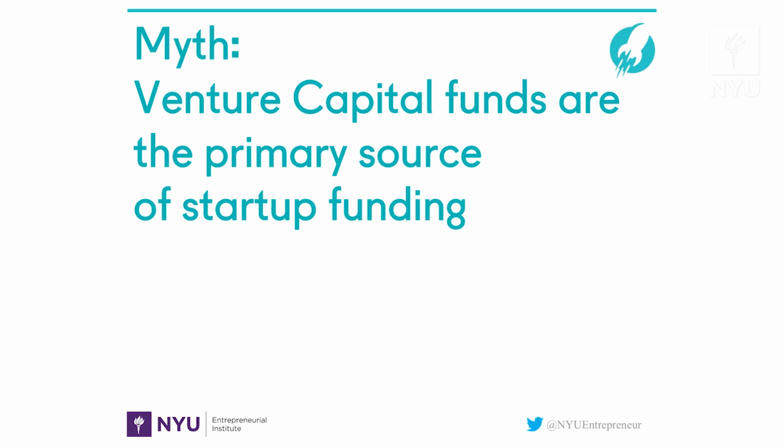The first one is that venture capital is the primary funding source for startups. Actually, in terms of the amount of money that venture capital as a complete asset class puts into small businesses, it's about 1%. Even in the tech sector, it's in the low double digits of percentages. So there are lots of sources of capital out there for businesses to get started with. Venture capital is only one of them.